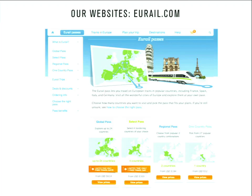How does our website look? This is after the project release, so it's the current website. You can go to adopt.eurail.com and see the website. I'm not sure if you can see it, but in the top menu there are some topics. Of course we have the passes. You can see we have four flavors for Eurail. As I mentioned earlier, you have the global pass, so you can travel through Europe. Besides that, we have the four-country pass, the regional pass for two countries, and the one-country pass, which is just one country.